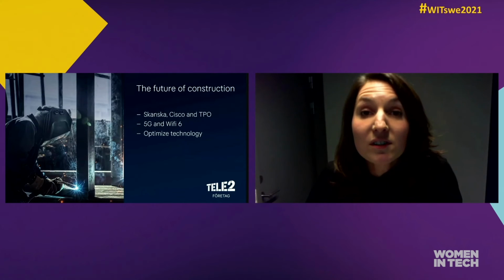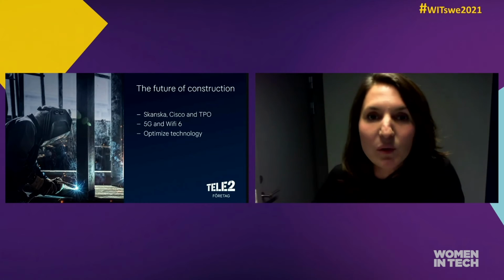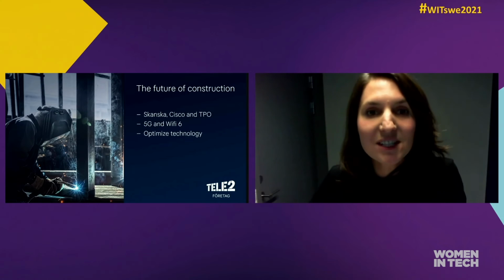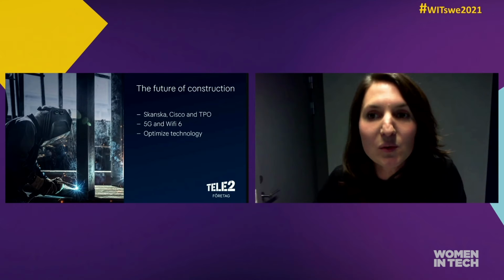When it comes to smart construction, we are participating in a project together with Skanska, Cisco, and TPO to test the future of construction sites. The site will be connected with 5G and Wi-Fi 6 to enable an open roaming environment to enable users to test different applications.